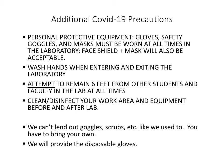All right, some extra COVID precautions. When you're conducting an experiment, you need to be wearing gloves, safety goggles or safety glasses, and masks at all times. If you want to wear a face shield and a mask, that's also fine. While you're taking quizzes, I won't ask you to wear gloves, but you're certainly welcome to if you would like to. I think it's a good idea. When you come into the lab, wash your hands, and wash them again before you leave the lab. We know that washing hands is an effective way of stopping the spread of the virus.